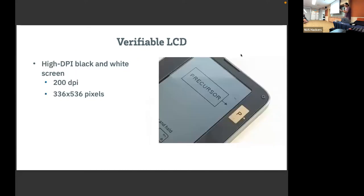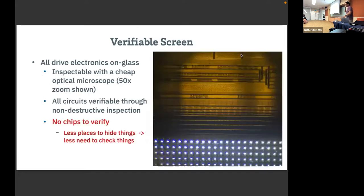The screen itself on the device is chosen to be one that's easy to verify. At the end of the day, if you were to take this screen and put it under a microscope, a regular optical microscope, like the one you have in a biology class, at 50x zoom, you can actually see the individual driver transistors. These are the actual decoders for the pixels right on the edge of it.